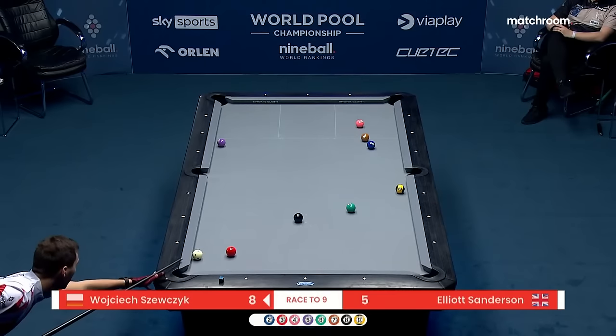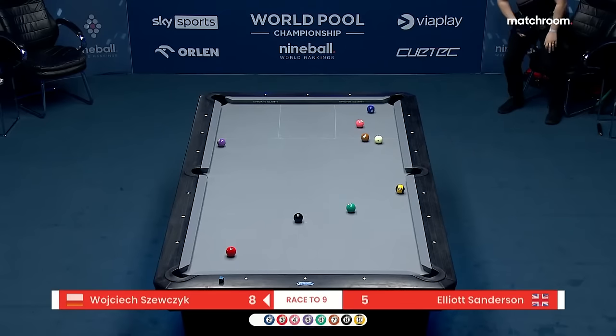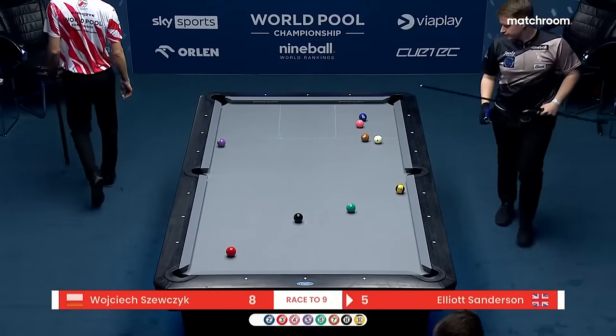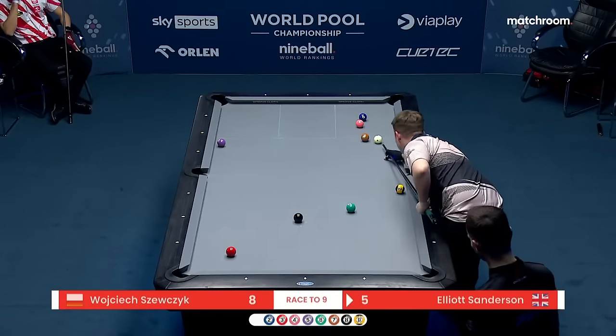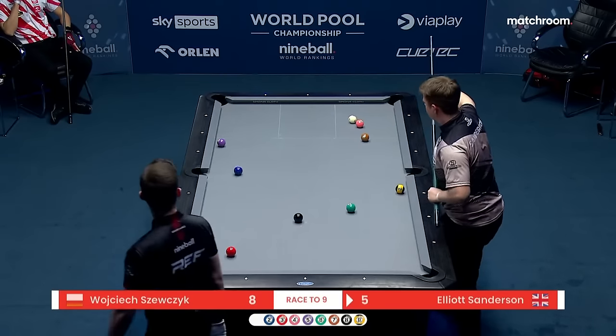Maximum distance, cue ball on the rail. I hope it's not too tight past that seven ball. If the passage is tight as well, then the level of difficulty of this shot is 9.5. Keep him tight, Sanderson. Cannot give Shevchek any air.